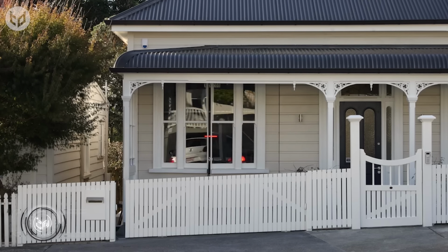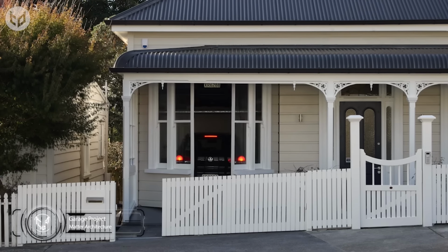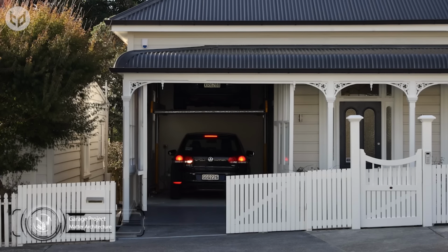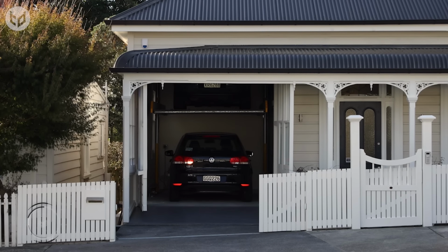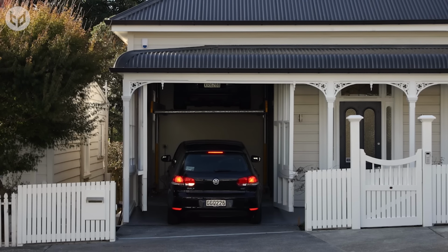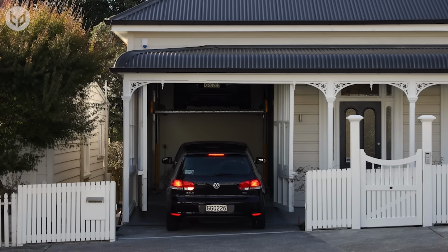Next up is this garage project by Matter Architecture in New Zealand. I bet this system has turned some heads in the morning, as the front of the house and the garden fence automatically retract to make way for the car concealed within. If you look closely, you can see a second car stacked above the one pulling out.